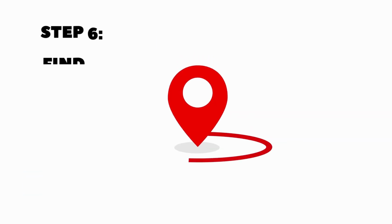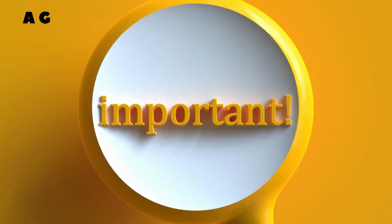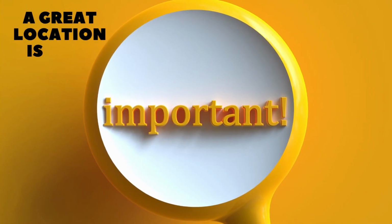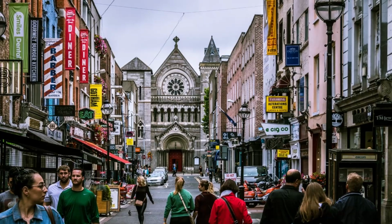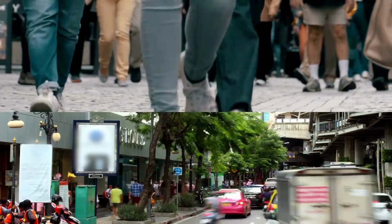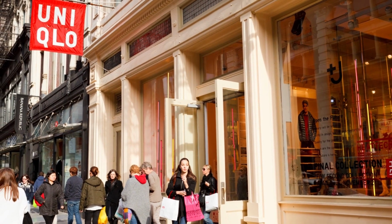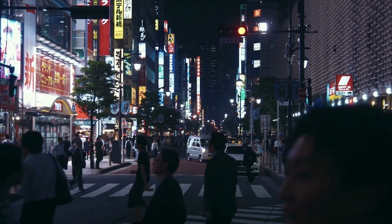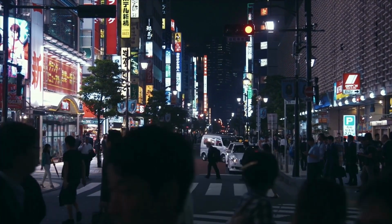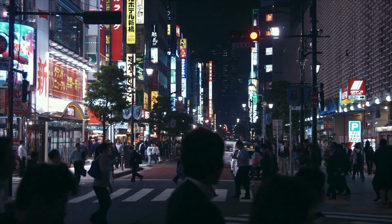Step 6. Find a great location. If your business has a storefront, finding a great location for it is going to be one of the most important factors in determining the success of your business. Visibility and traffic, both foot traffic and road traffic, are very important to brick-and-mortar businesses because you make sales when customers see your store and decide to shop there. If your store depends on walk-in sales, being located on the ground level of a busy street with tons of pedestrian traffic is a huge advantage.